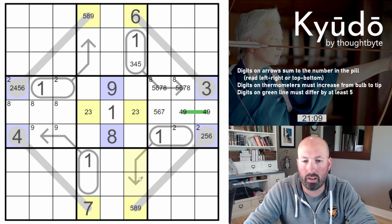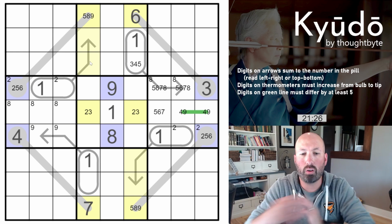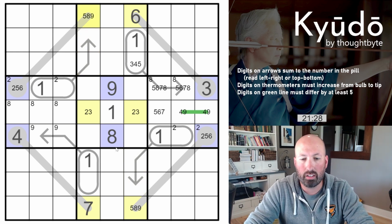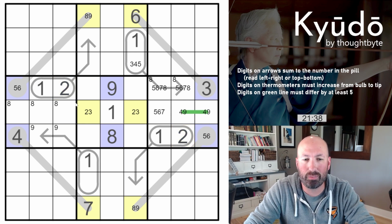All right, now where do we go from there? This can't be 4. 5, 8, and 9. We know there's an 8 or a 9. Oh, and we said there has to be an 8 and a 9 in the yellow. So these can't be 5s. So these can't be 2s. And so both of these are 12s. I hope that's right. Hope so.